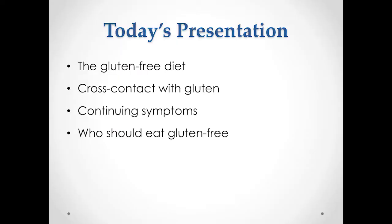So I'm Janelle Smith. I am the dietitian for the Celiac Disease Foundation, a national organization, and we're based in Los Angeles, California. So I will, in 15 minutes, tell you everything you need to know about the gluten-free diet. We're going to talk basically about the gluten-free diet, preventing cross-contact with gluten, what to do if you have continuing symptoms, and who should eat gluten-free.